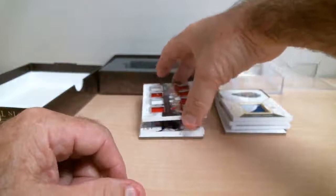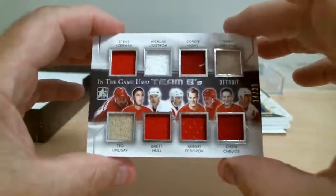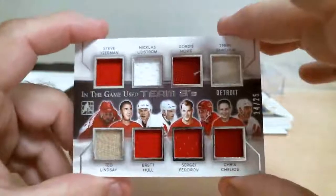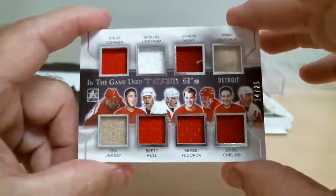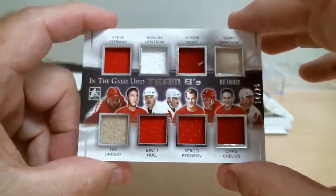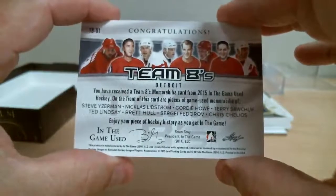Okay, next. Oh, wow. Look at that. Steve Yzerman. Oh, this is beautiful. Let me get it a little clearer here. Okay. Steve Yzerman, Nicklas Lidstrom, Gordie Howe, Terry Sawchuk, Ted Lindsay, Brett Hull, Fedorov, and Chelios. Wow. 14 of 25. So 8 jerseys for Detroit. Team is Detroit. Beautiful card. Nice hit.